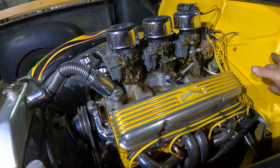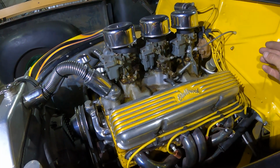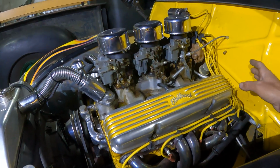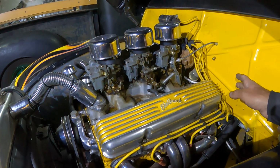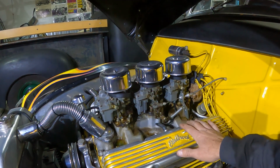And the clutch, the hydraulic slave cylinder, or what do you call it? Throwout bearing is screwed up on it, so the clutch is slipping. I want to get rid of the 4-speed, put an automatic in it, either a Power Glide or a Turbo 350. Get rid of the 4-speed, save that for something else. I'm also, even though it looks cool, going to get rid of the 3 deuces here. Ted says that's a bad idea. Absolutely.